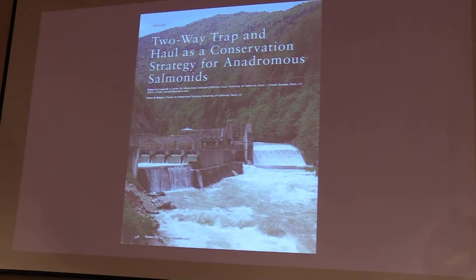That's what really started our investigation into two-way trap and haul, which was published in Fisheries just this month, again with Dr. Peter Moyle. We conducted a series of interviews. We looked at a series of case studies in the Pacific Northwest where trap and haul was being conducted, and we were actually able to look at some data as well.